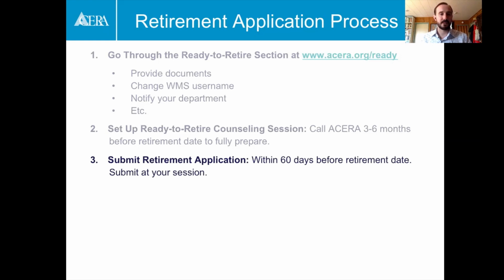So then your next step is to submit a retirement application, and you do that within that 60-day period before your retirement date is when we can accept it. And you can submit your retirement application at your session, and it's a good idea to do that. You can mostly fill out your application before the session, and then you can finalize it and sign it during the counseling session.